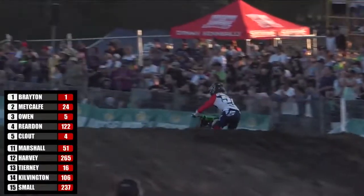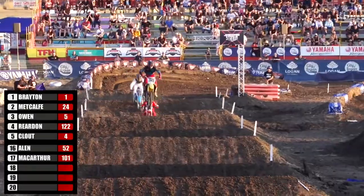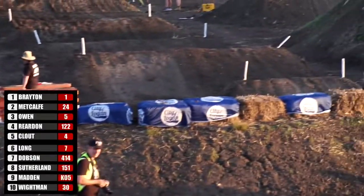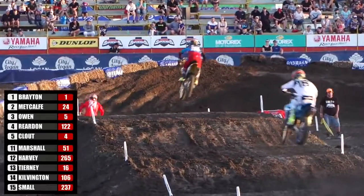We're picking up images now of Jace Owen just struggling for traction. As I said, changeable light conditions as the sun starts to set here. We've got one side that's really bright and the other side that's quite dark, and you can see here now the 265 of Jamie Harvey trying to get out of the way of Brett Metcalfe, and eventually he does it.